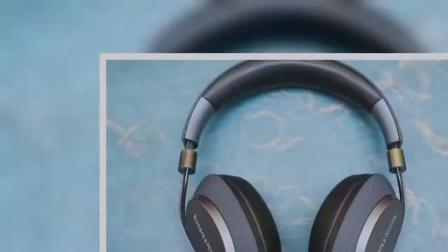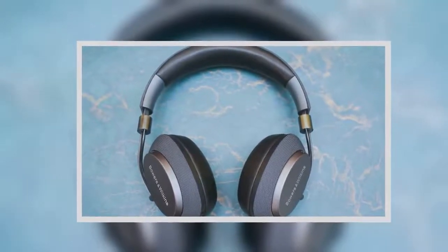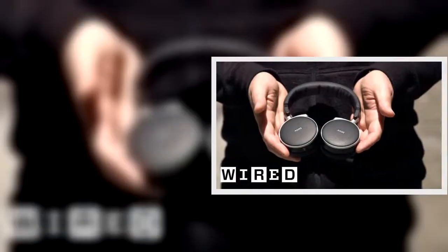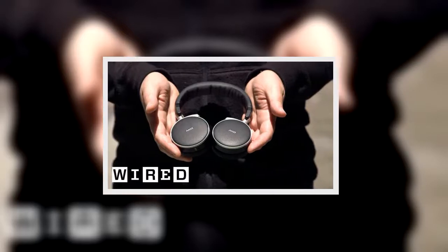A respectable 22 hours of battery life? Check. Bluetooth aptX HD support? Check. At this point, every pair of wireless noise-canceling headphones should embrace this standard checklist of features. They're small touches, but they'll go a long way to making the headphones as easy to use as possible.